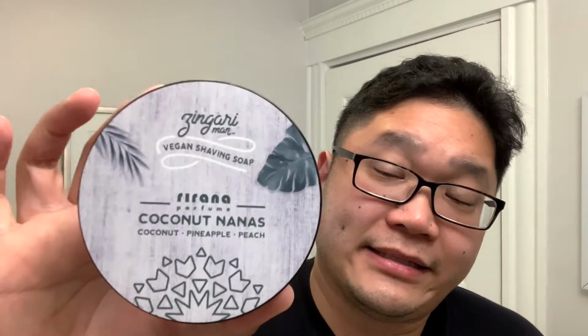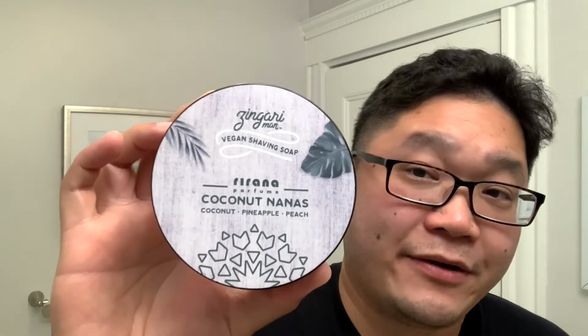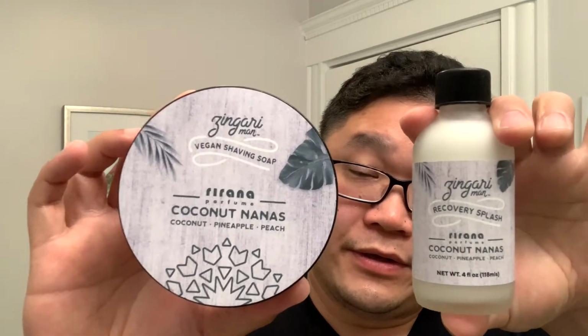So for today's shave, we'll be taking a look at an upcoming scent from Zingari Man. This one here is Coconut Nanas, and it is a collaboration with Rirana Perfumes, which is based out of Malaysia. And this one, along with the Recovery Splash here, has featuring notes of coconut, pineapple, and peach. And this one is dropping on Tuesday, June 15th at 9 a.m. Central Time, 10 a.m. Eastern Time.